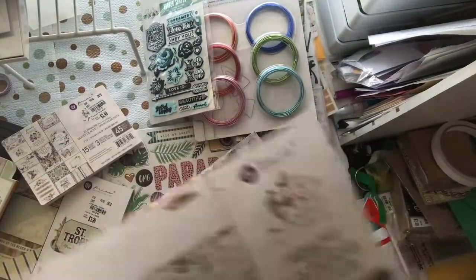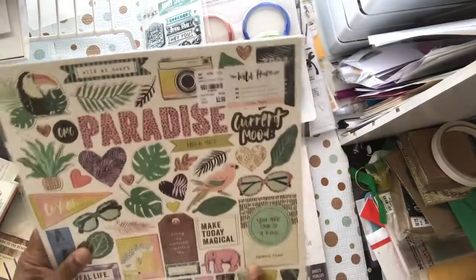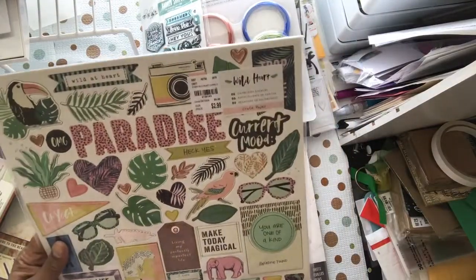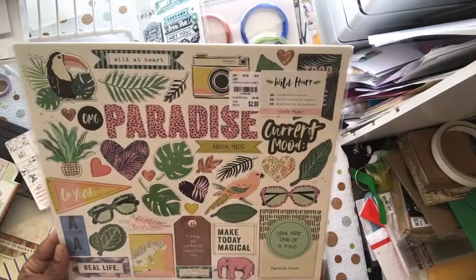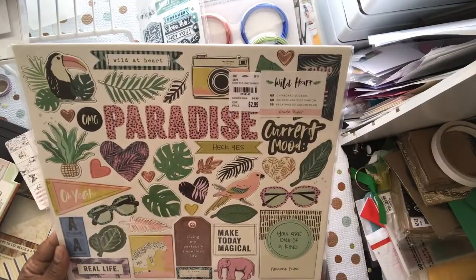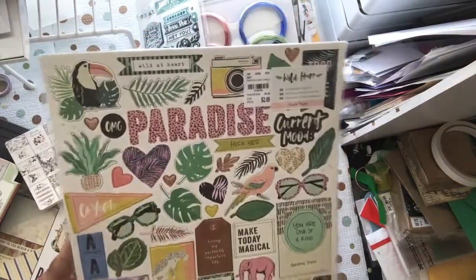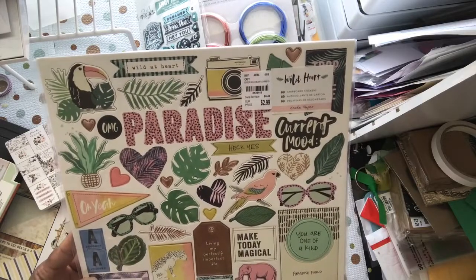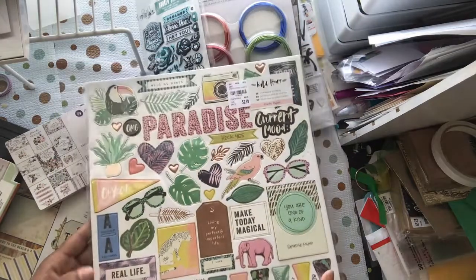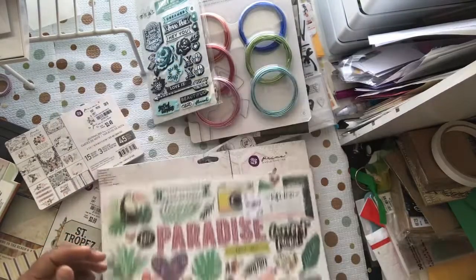So that was that, and then the last thing I got, which again I think I may have gotten, but I wasn't sure, so I didn't want to pass it up. You know, the price went up to $2.99. Was this chipboard set by Wild Heart, and it's 213-9145. So that collection pretty much has all come out in stages now. The paper, the stamps, the alphas, and the chipboard, and stickers, and ephemera. So that is my haul.